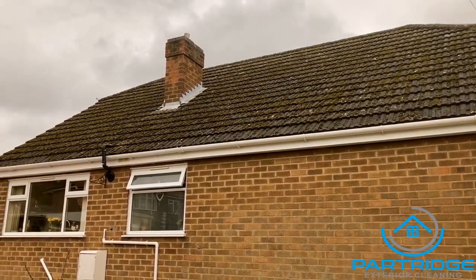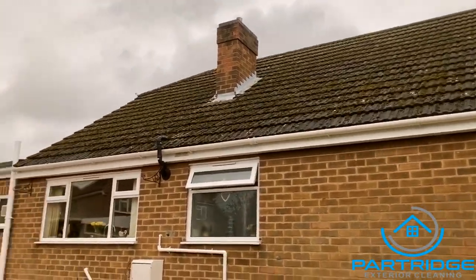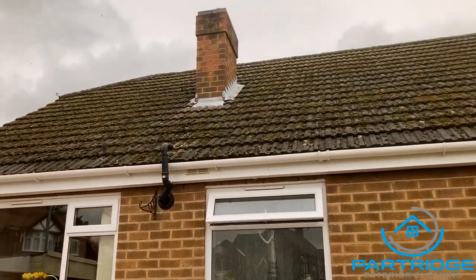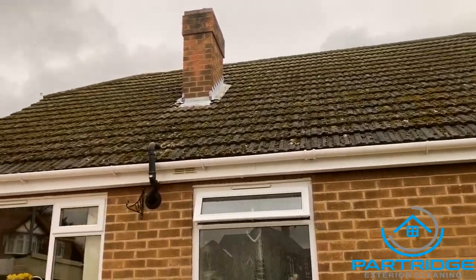This is a roof clean in Swadlincote today, actually. It's really, really bad, so it's going to be a good one to do. Some good before and after pictures. I'll show you the roof now so you can see what it looks like. And there you are, as you can see, completely covered in moss. It's actually the same profile as the last couple of jobs I've done, to be honest, so I'm getting some good use out of the scraper I've got.